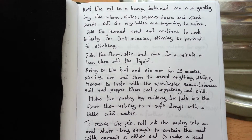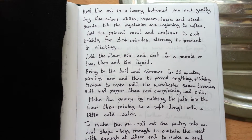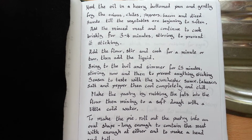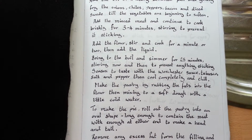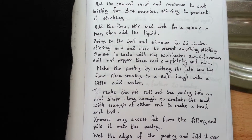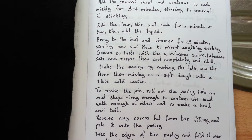Okay, so vegetables. Fry onions, chilies, peppers, bacon and diced swede until the vegetables are beginning to soften. Okay, add the mincemeat and continue to cook briskly for 3 to 4 minutes, stirring to prevent it sticking. Add the flour, the little bit of flour that you're going to use. Add the flour and cook for a minute or two, and then add the liquid.